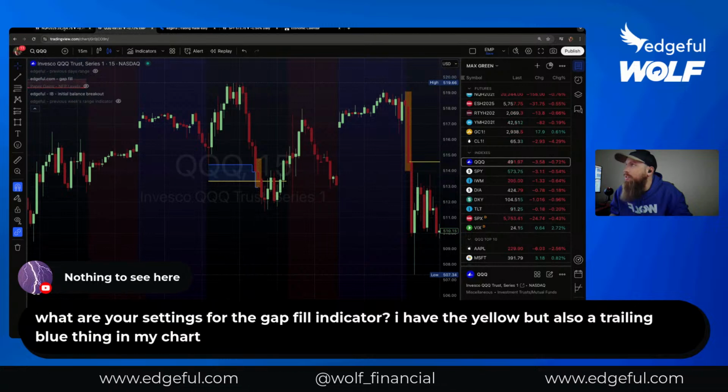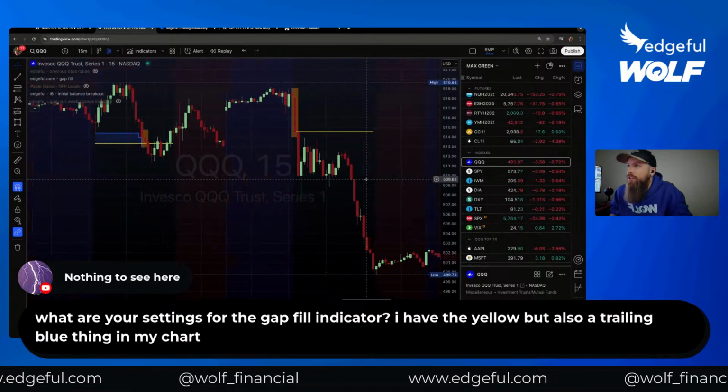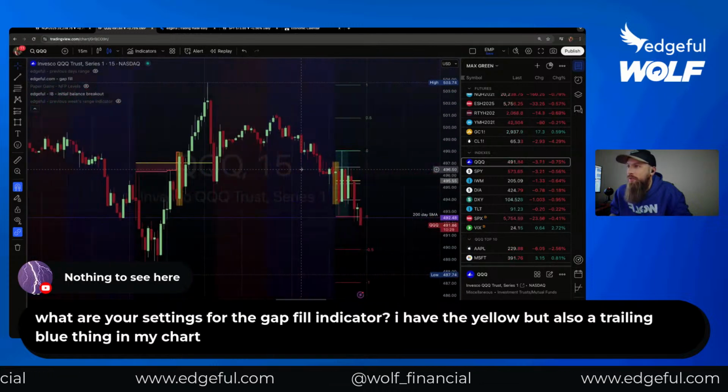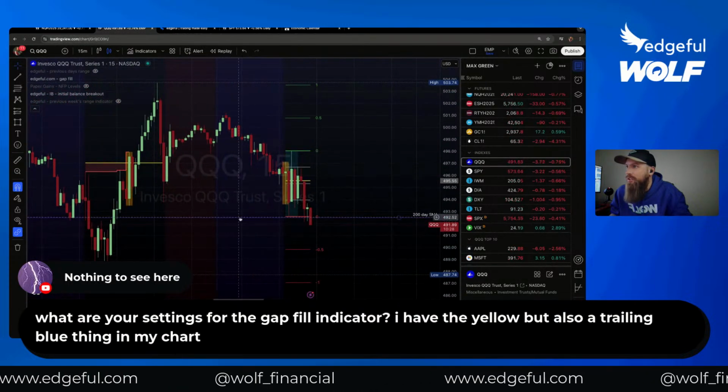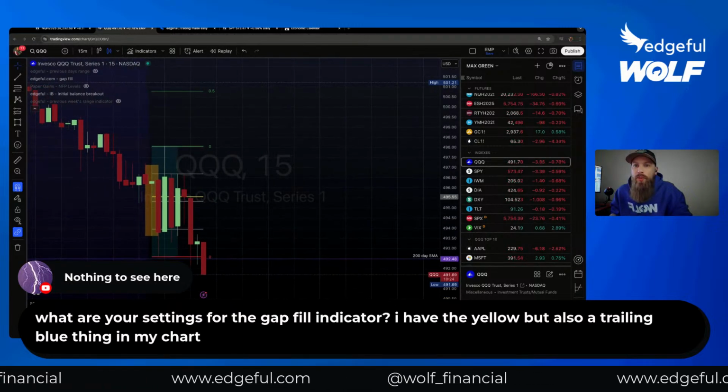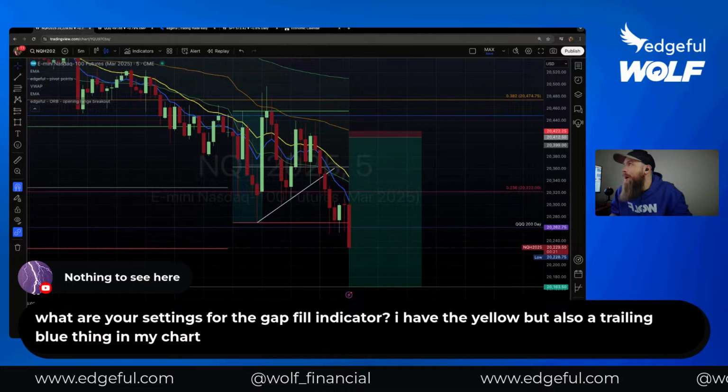New lows right here, guys. New lows. The candle that fills is going to turn orange, and that yellow line is going to light up when it's filled. So the yellow line doesn't light up until it's filled. That's the settings. Here we go. New lows. Boom, boom, boom, boom.